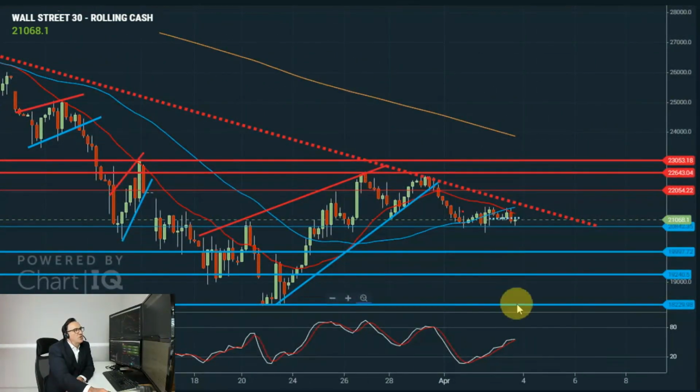and subsequently as a resistance on a number of occasions before the price action actually broke out and moved higher. So price action appears to be bearish, but if we see an end of day breakout above 21,500, that will be negated and changed.